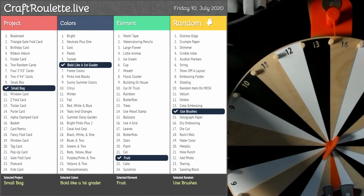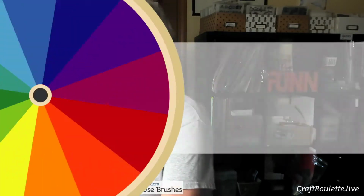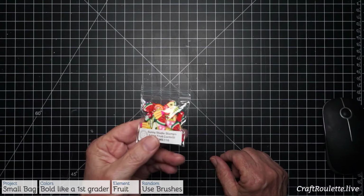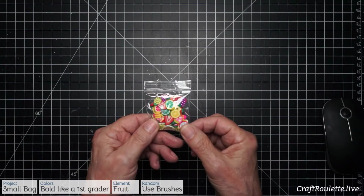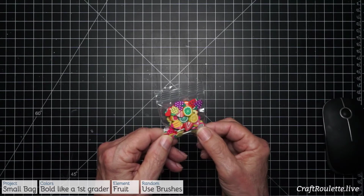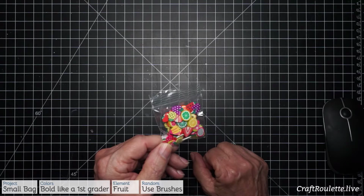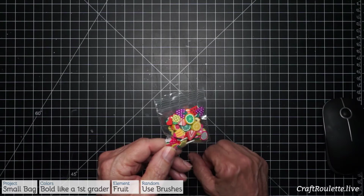I got to tell you about this fruit. I think I'm going to use some brushes. Okay, we'll go down to paper cam. This little bag of fruit, look, I can hardly use it because it's so cute. But it's definitely got the bold colors of a first grader. I'm thinking I can definitely use some brushes on this.